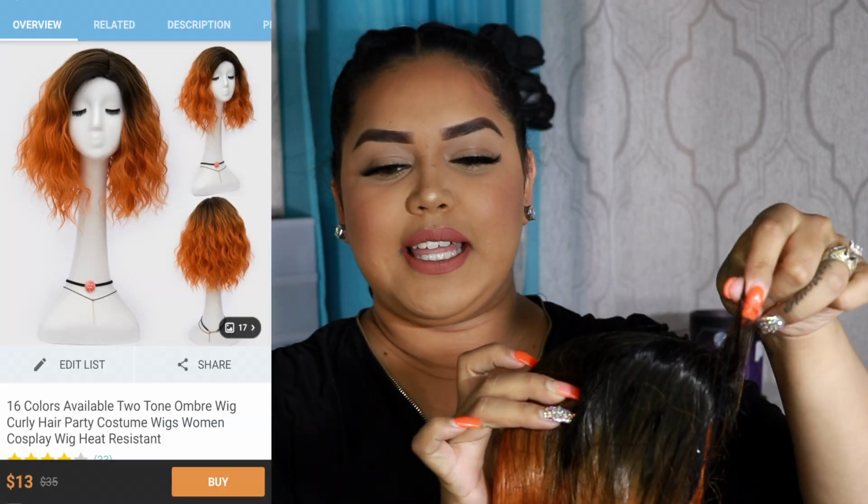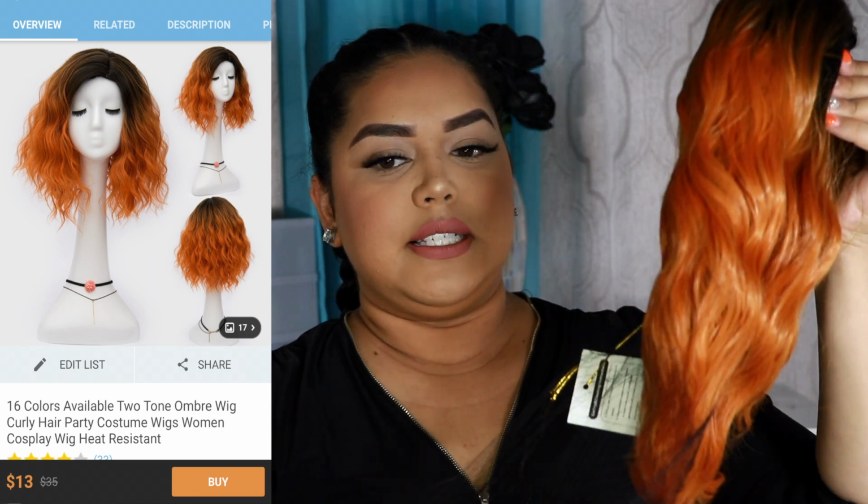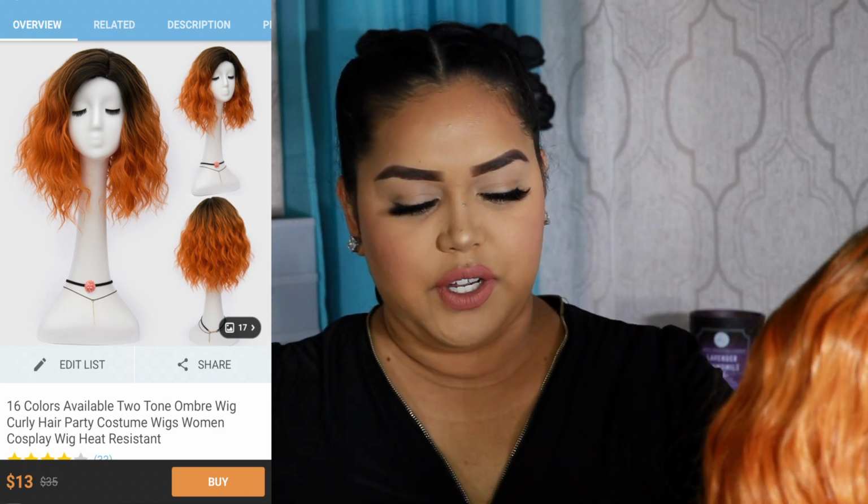I love shopping at Wish. A lot of people say it's a scam or it's dangerous to shop on there. But honestly, I've been shopping on the Wish app for a while now and nothing has ever happened to me, thank the Lord. So I guess, like I always tell you guys, try it at your own risk. I decided to get this one in a short length. And also I decided to get it orange, something different.